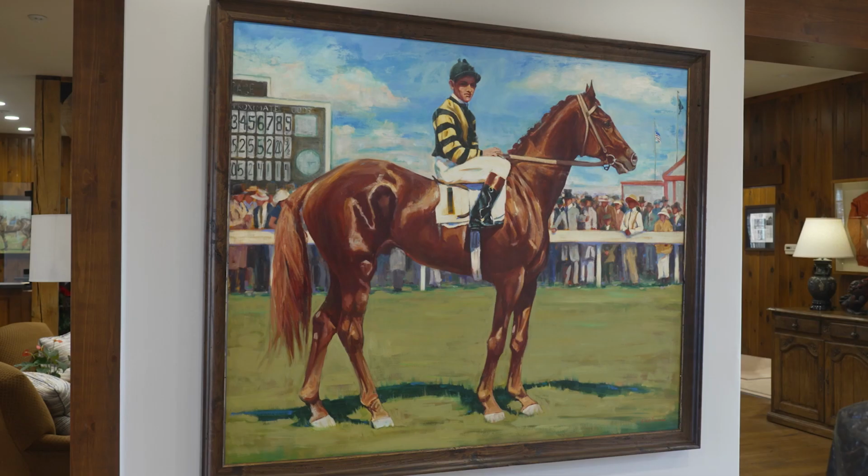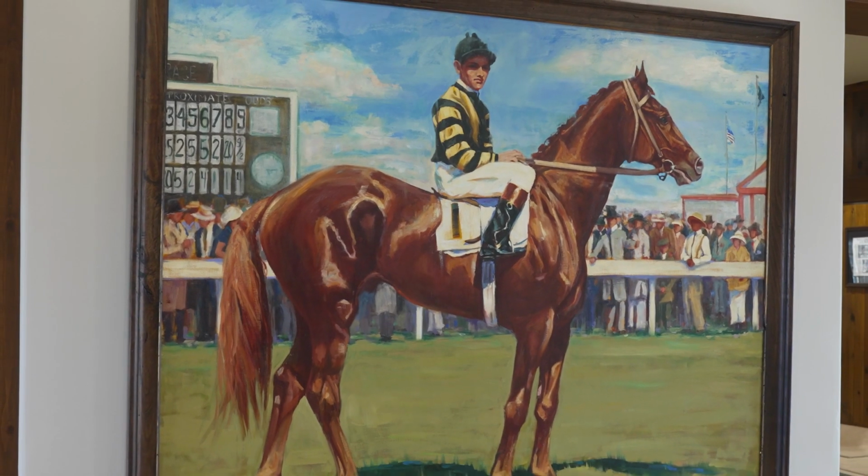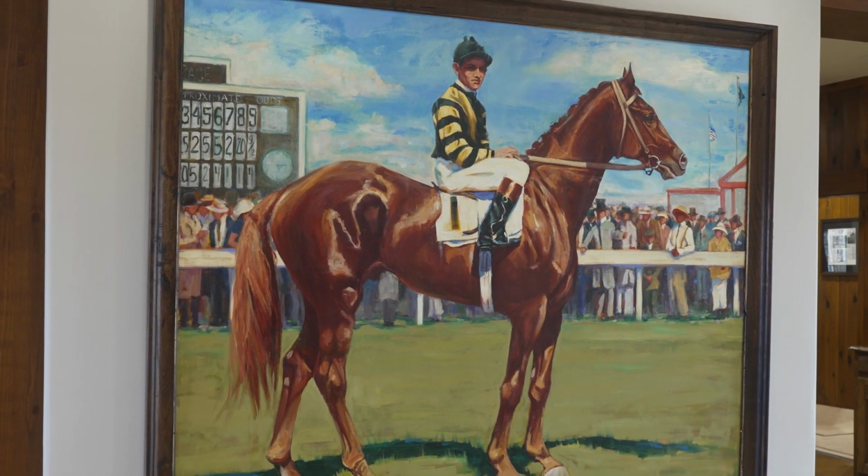Right across from the stall door is a painting we commissioned by Kelly Brewer. The thing that's special about it, and the reason we had it done, was because in all the paintings of Man O' War, they don't really include Will Harbit. Will Harbit was the groom that took care of Man O' War from the day he was born to right before he died, actually. Man O' War died a month after Will Harbit did, and they say he died of a broken heart. We have him standing in the clubhouse watching his horse run.